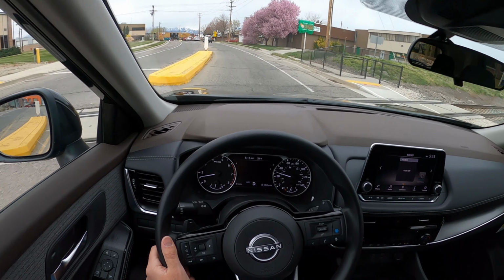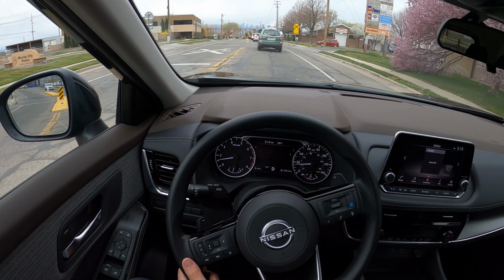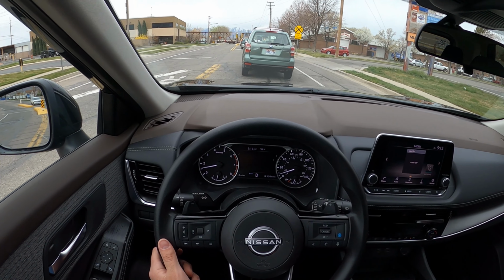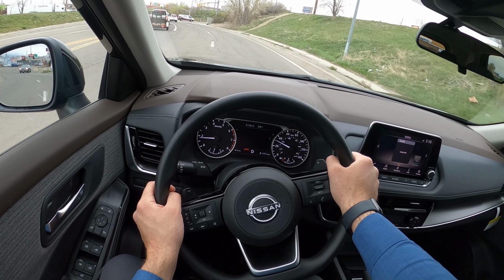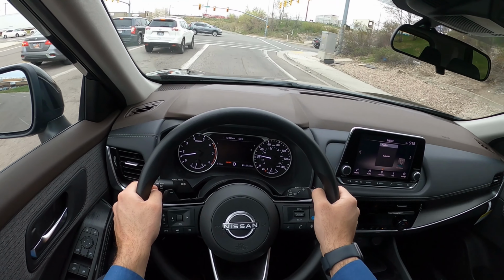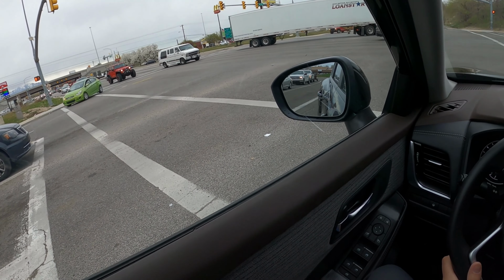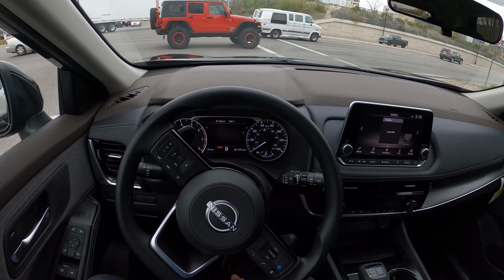See, train tracks. Let's cross our fingers and hope this train isn't like 3 miles long. So I'll see you guys in a second. Okay, so we are back again with driving the Rogue. Got past the whole train situation, and yeah, it was a very long train. That's all I gotta say. Very, very long train, and very tiring having to wait for said train.